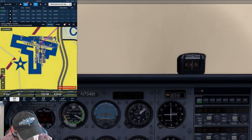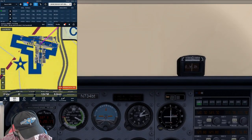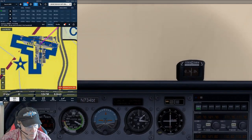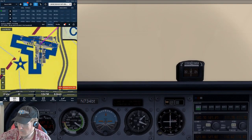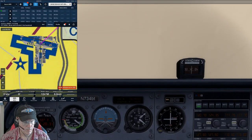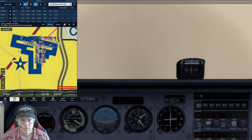Gillespie, Roger, for the name of the airport. So VFR heading 255, stay at or below 3,000, frequency 125.2, squawk 1407, Cirrus 64754. Cirrus 64754, readback correct.